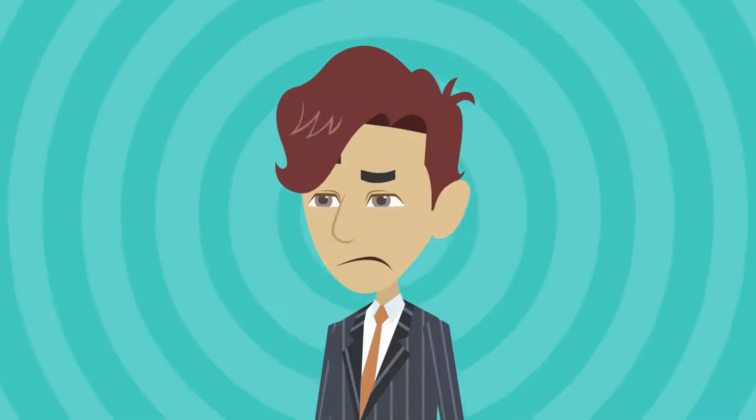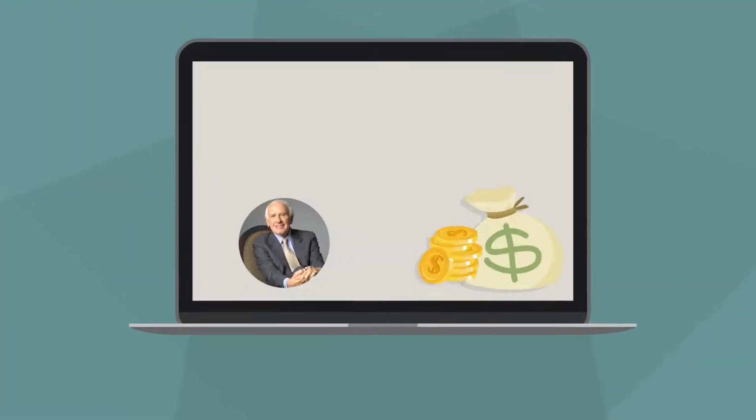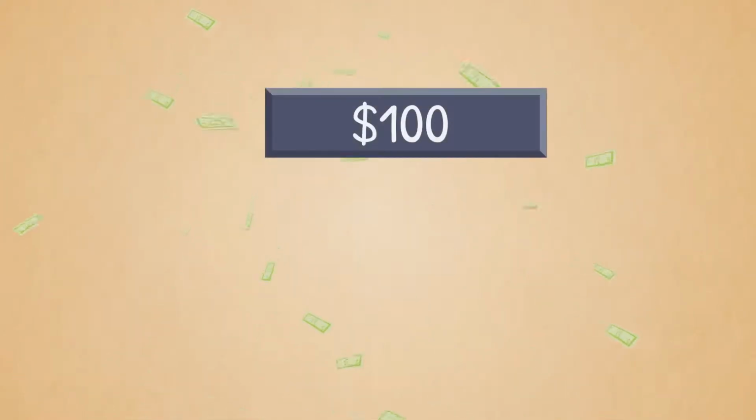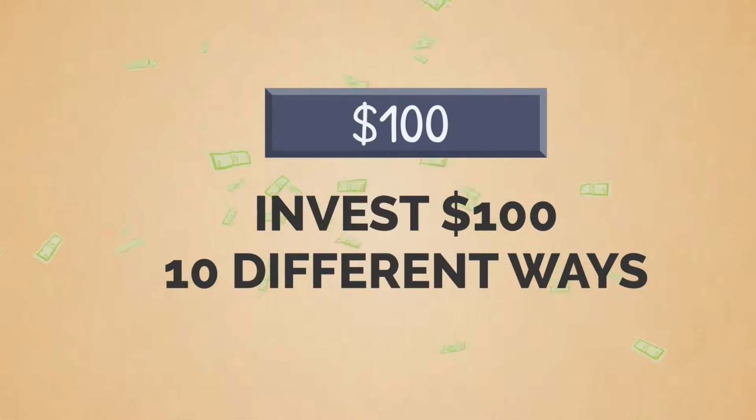You might be thinking you don't have enough money to get started investing. But you can get started with as little as $100. As Jim Rohn says, it's not the amount, but the plan that counts. $100 is pretty easy to come up with to start something as important as investing. So today, let's look at how to invest $100 10 different ways to get you started investing.